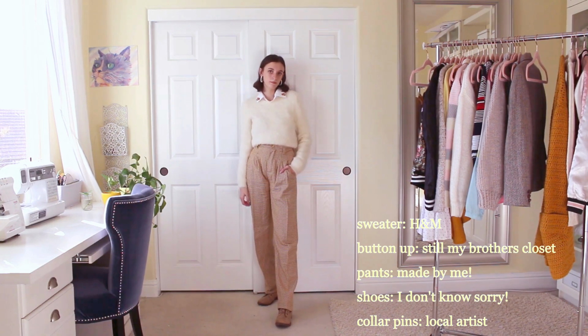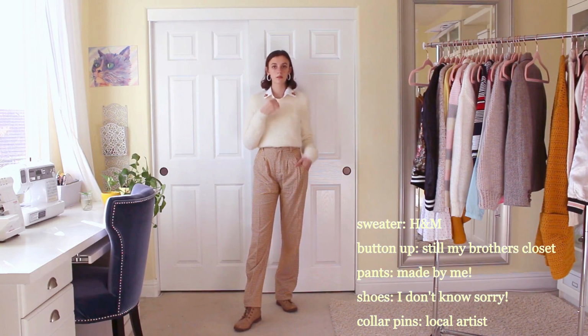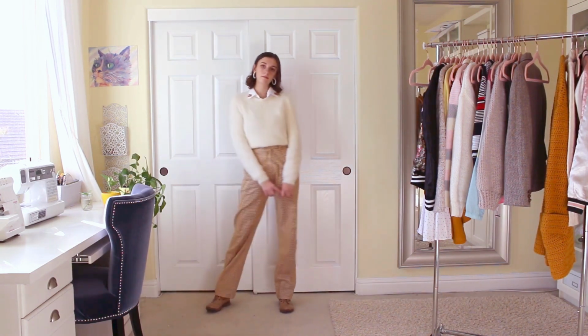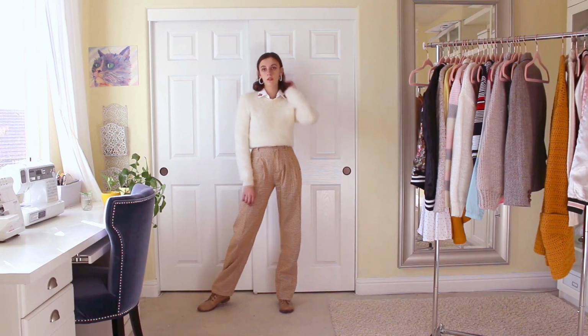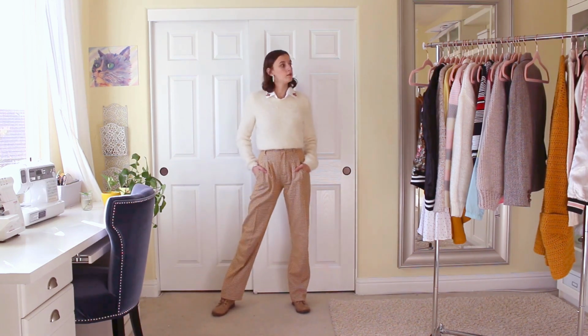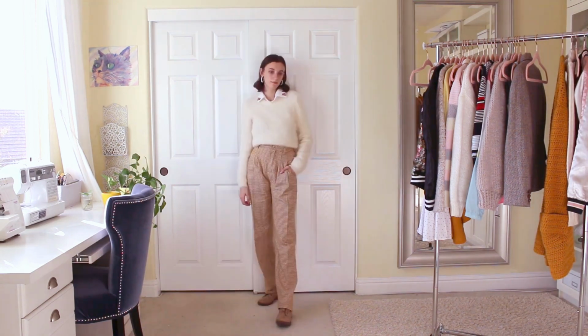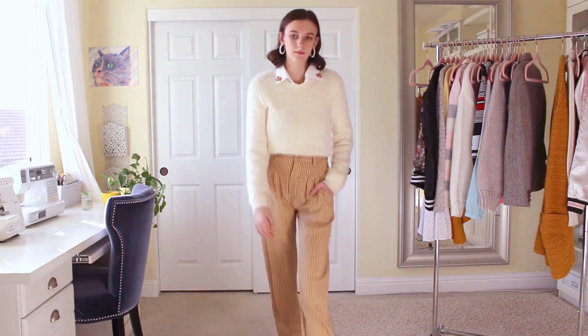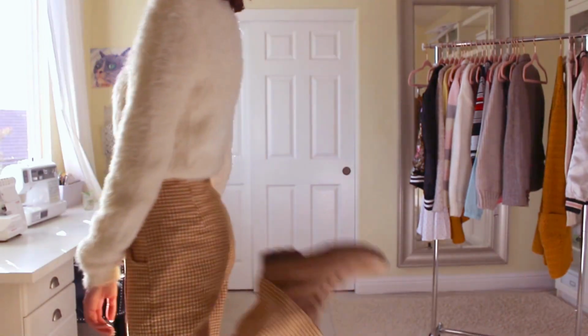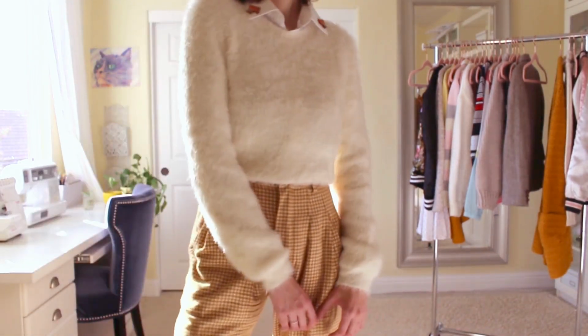But if you look closely, the pants are still pretty bright, and they're very orange and gingham and cute. I really like these pants a lot. I also thought it was kind of fun how many different textures I had going on in this outfit, because the pants are almost like a flannel type material, and then I have the shagginess of the sweater, which is a really fluffy knit material, and then you have the structuredness of the cotton collar.